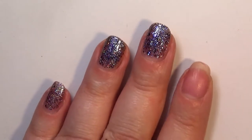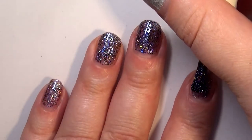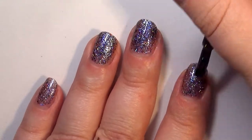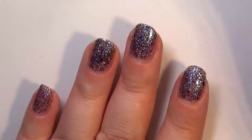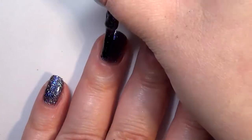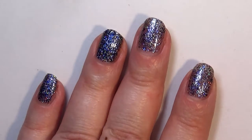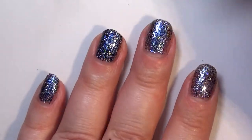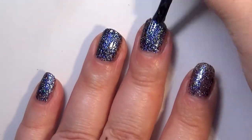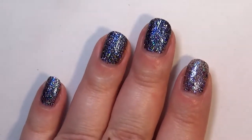And even though these are jam-packed with those flakies and glitters, they went on like butter. This is a buttery polish, or a buttery collection, if you can even say that about a glitter polish, but they were. I really enjoyed it. I loved working with it. And I'm going to show you swatch pictures with a glossy top coat on top to smooth out those glitters, like you would be doing when you were to wear this out.